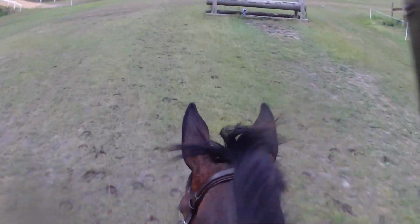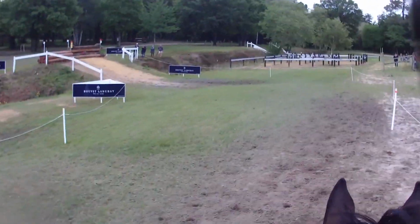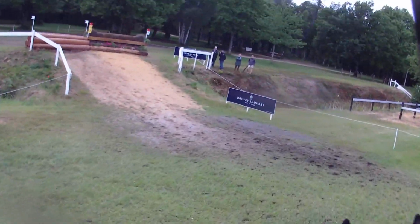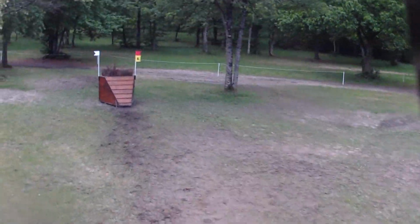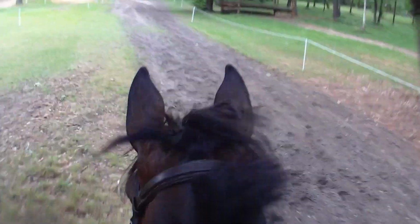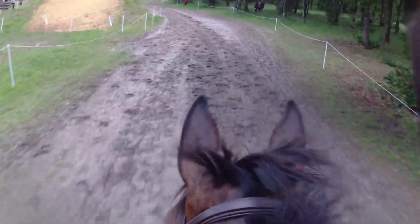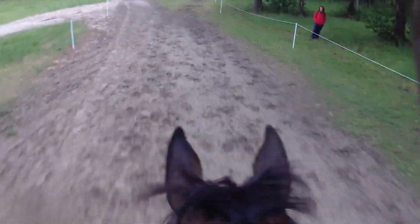Coming up here, we've got a roll top, and it's 3 strides to a sort of real skinny thing. Lucky enough, we had this exact combination at Jersey in the CIC 3-star a few weeks prior, so I was very confident that jumping into that, he'd respond really well.